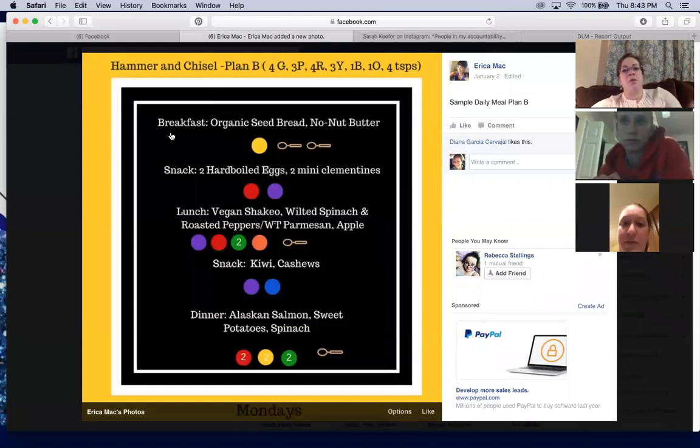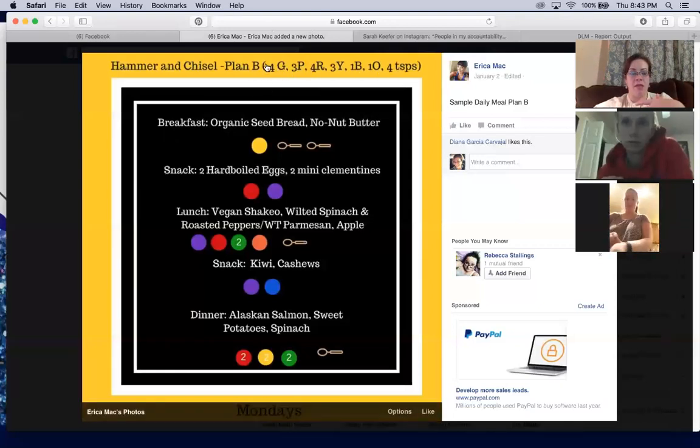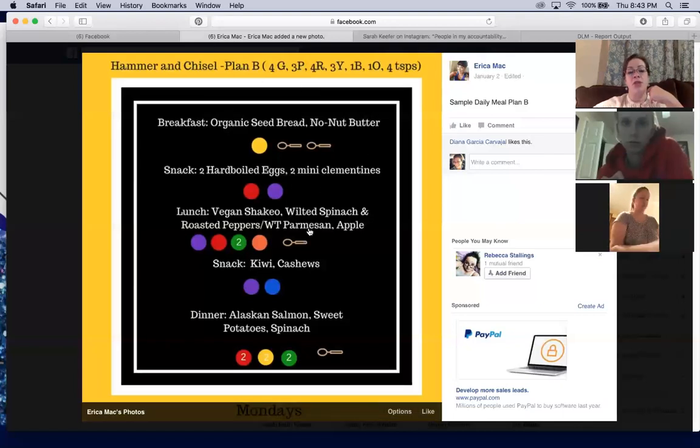The Hammer and Chisel workout that we started January the 4th, Autumn did the meal guide for that as well. So the meal system is exactly the same. The numbers that you get are kind of different and they're spaced a little differently because a lot of the people in Hammer and Chisel are not attempting to lose weight. They're attempting to gain weight. But anyway, so I'm just showing you another system.